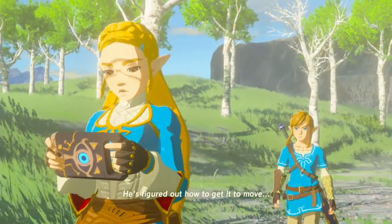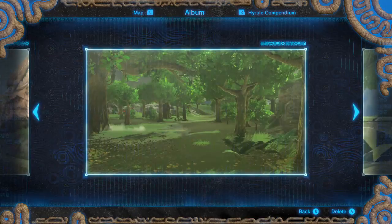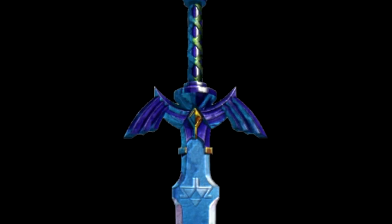So, how is she using the map? And later on, she just so happened to take pictures of areas with memories important to the story, even though it is raining here and in the picture the weather is clear? Coincidence? I think so.